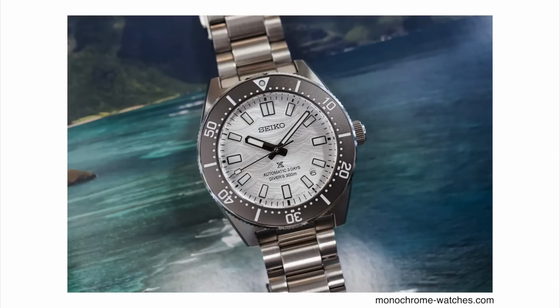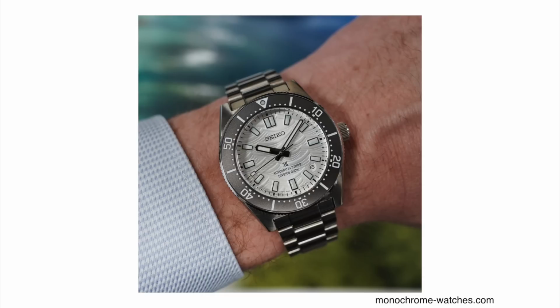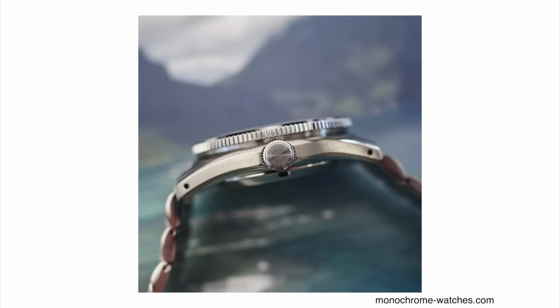Now this year, this new model is based on the same platform as the one from last year. So the updated platform features a 40mm diameter, about 0.5 millimeters smaller than the version before the update. It is also slightly thinner, 13mm in case height, and also slightly smaller, 46.5 millimeters lug-to-lug distance. In terms of the movement, it is still powered by the same caliber 6R55 in-house movement. It's not a high beat movement. It beats at 21,600 vibrations per hour, and it features 72 hours of power reserve.